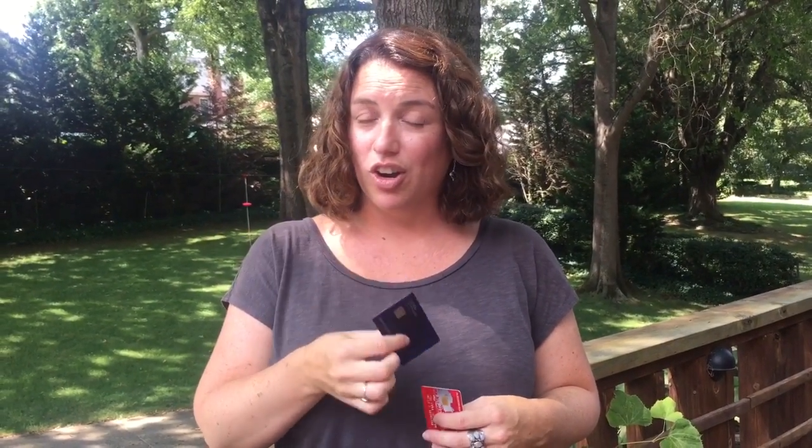The other thing I love about this card is the points. I get double points on basically everything I do, especially travel and restaurants, and I eat out a lot, so that works for me. Make sure you pay attention to your rewards points and actually use them, because this year I've gotten several flights for free using my reward points. So look into a card like the Chase Sapphire Preferred, where you have no international fees and you get good points for travel, dining out, and shopping, whatever you happen to do.